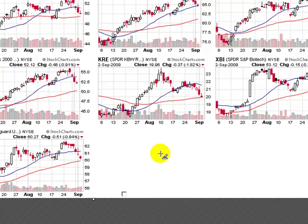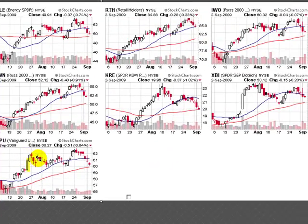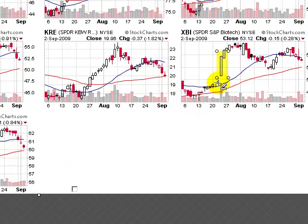The key tomorrow will be to watch what SPY does. If we see SPY revert to the mean and start going back up, it could be an extraordinarily powerful melt-up day. You can see by the size of some of the white candles on these ETFs just why we care about those melt-up days, because you can make really good risk-adjusted returns on that kind of a day.